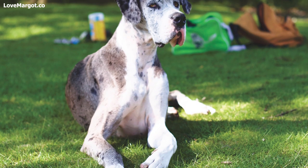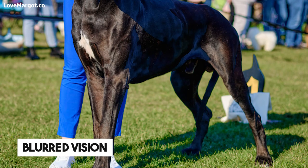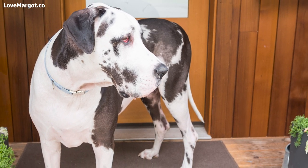Cataracts. Cataracts can be a common problem in your Great Dane, and they can cause your dog's vision to become blurry or cloudy. If you notice your Dane having trouble seeing, it's a good idea to have his eyes checked out by your vet. Cataracts can often be treated with surgery, and your Great Dane will likely need to take special eye drops to prevent infection.